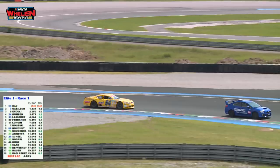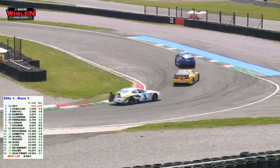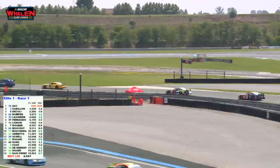And it's the 13th career win for Alan Day, which is the most amongst the active drivers in the NASCAR Whelen Euro Series. Fourth is car number 24, which is Anthony Kumpen for PK Car Sport. He needs another 7 wins, does Alan Day, to catch the tally of Ander Villarino. That would be something else which is firmly fixed in his sights.